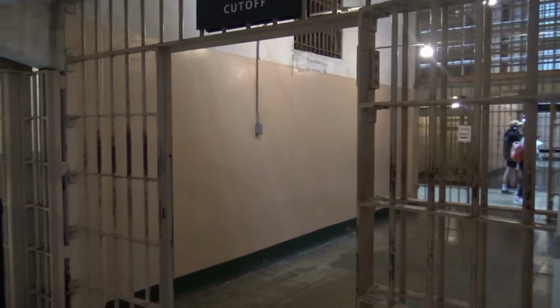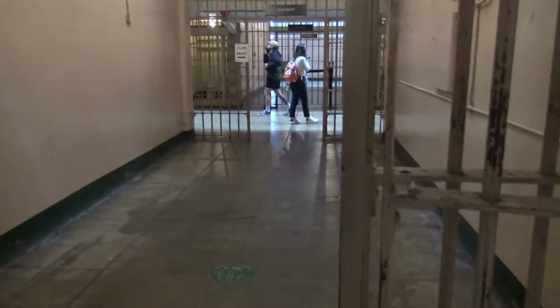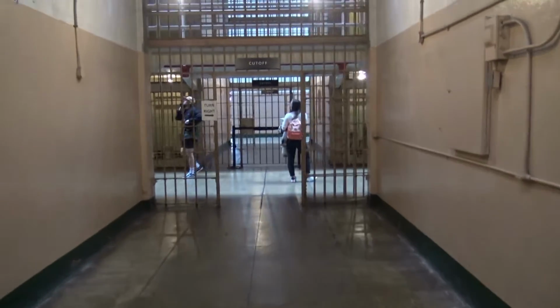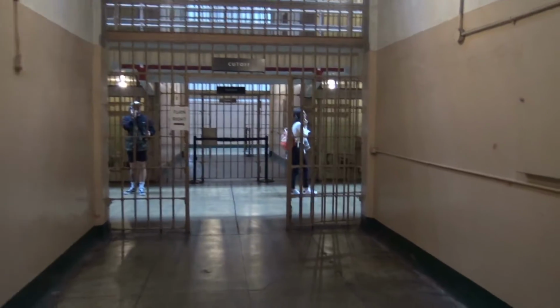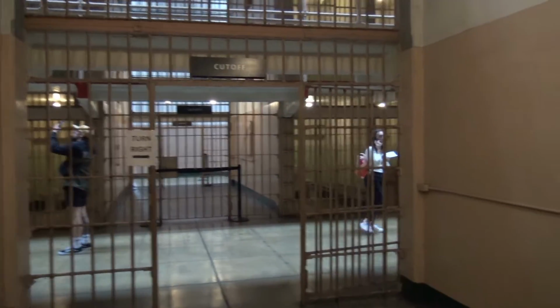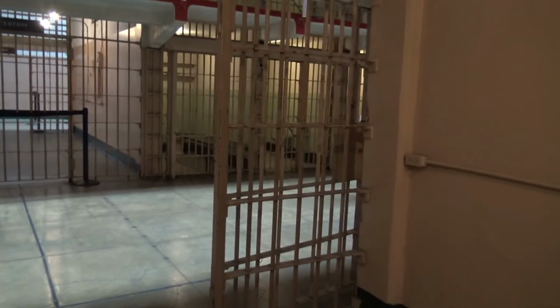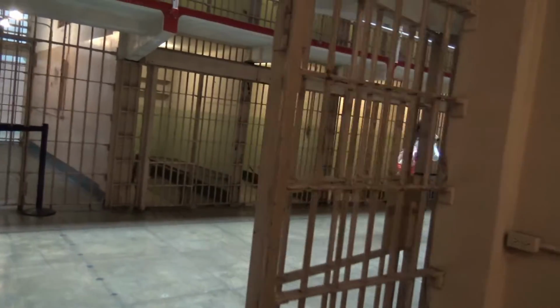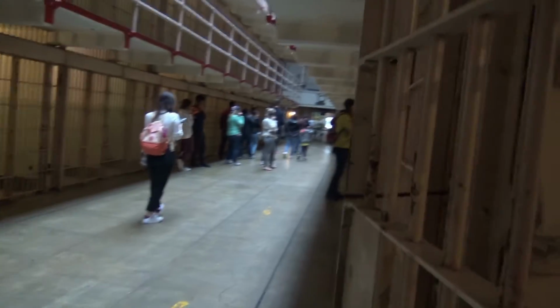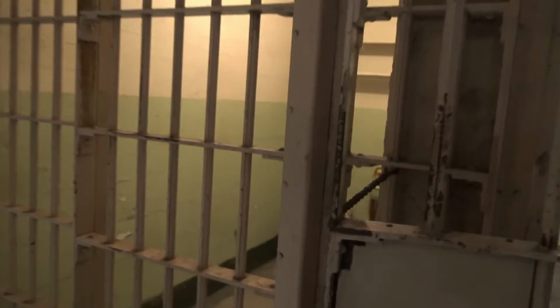Now, continue to your left. Up ahead, you'll see an open gate on your right. This was called the cutoff. Walk through the cutoff. The Alcatraz cell house opened as a federal prison in 1934. Within these walls lived the country's toughest, most dangerous, and most famous prisoners. As soon as you exit the cutoff, immediately turn right onto the next corridor.